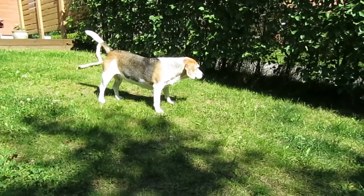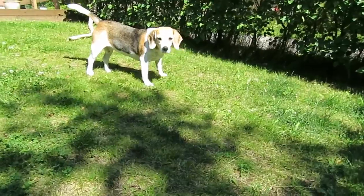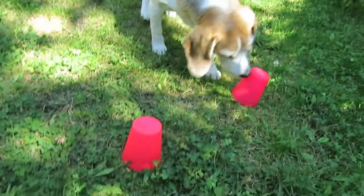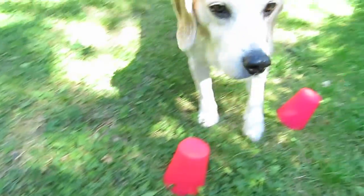Okay, and the next one was to put 3 cups and then put a treat underneath one of them. Take Sydney away for a little bit, and then for like 30 seconds, bring her back, and if she goes straight to the cup where the treat was under, she'll get 2 points. So should we try that out, Sid? Sydney, you ready to try? Come here. Good girl, we have our cups laid out under here. We have nothing under them yet, Sydney.